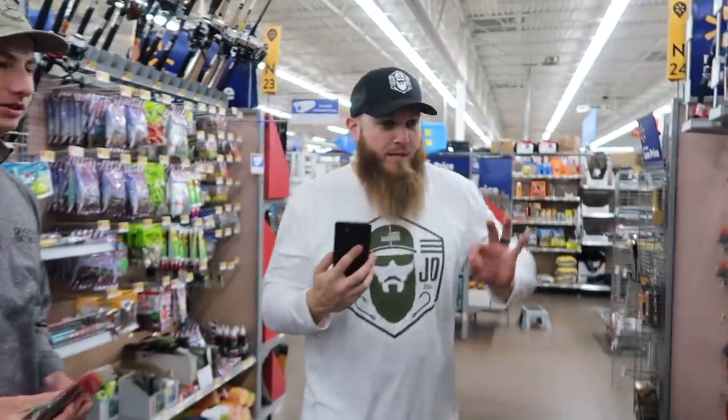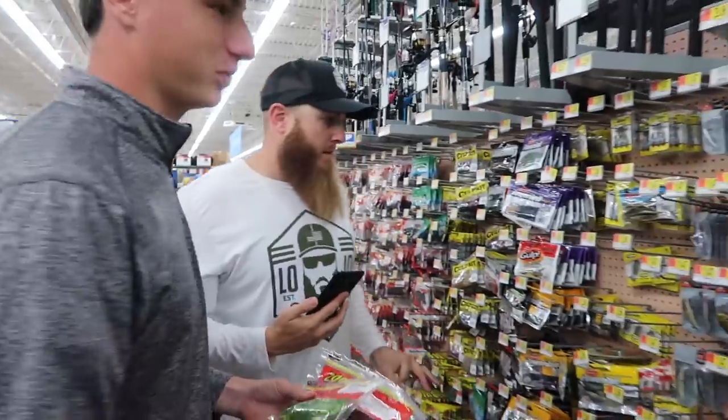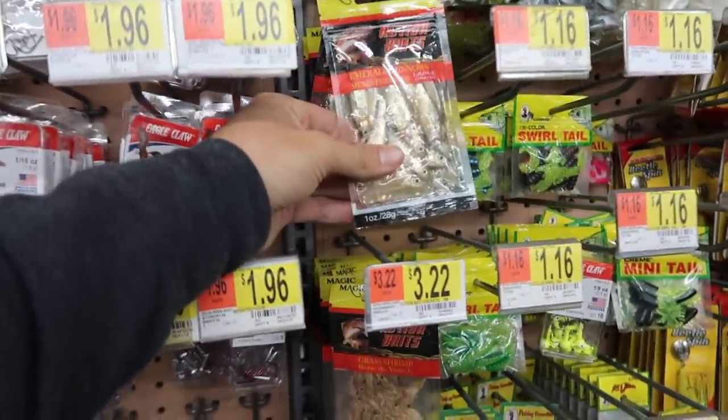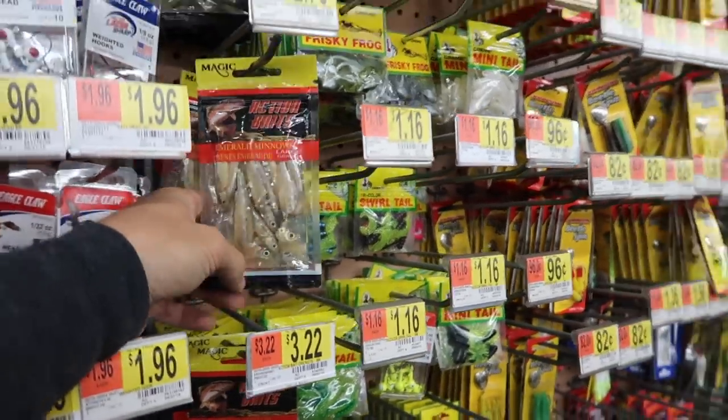Oh, so now we need to move. I think we need to move to maybe some hard baits or something. These lures are too good for no one to go fishing with. We need to get something back. Hold up, man. I feel like that's it. I looked at that. That's it right there. That's the dinosaur beast, Norm.